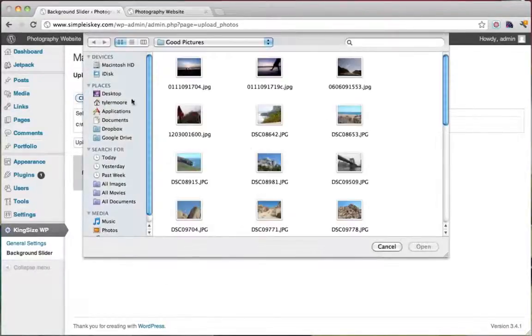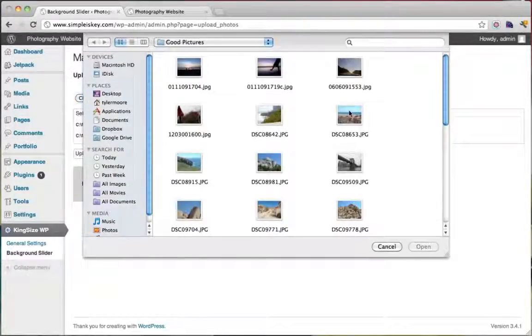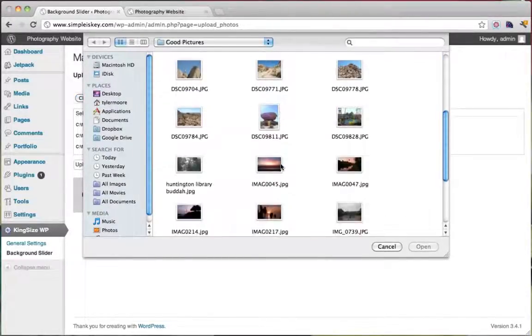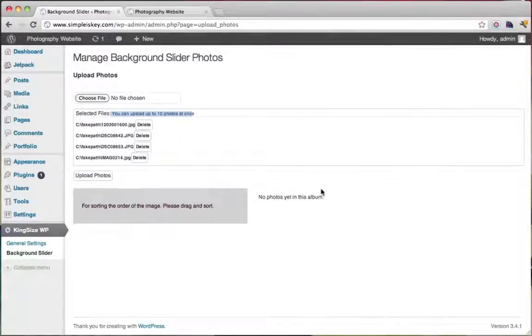And choose another file and click on it and press open. And keep on doing that. I think you get the point. Alright, so that's all the files I'm going to upload for now, and then just click upload photos. And now we just wait for our photos to upload.